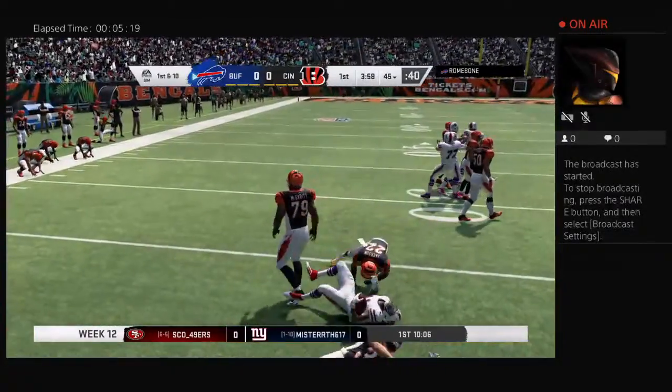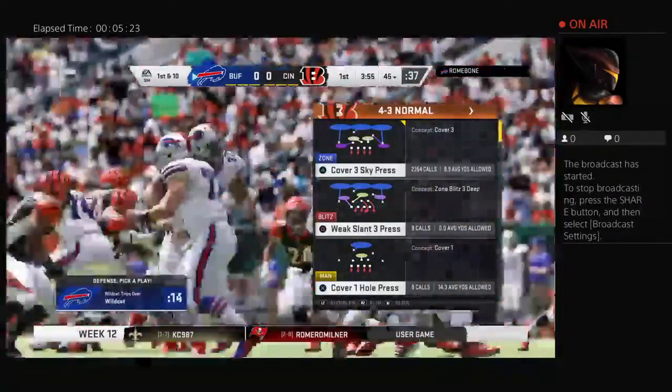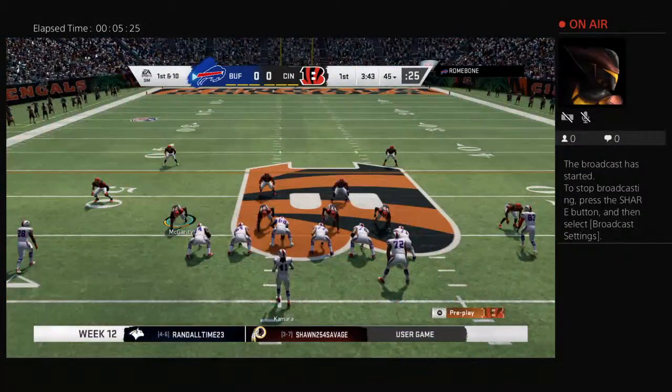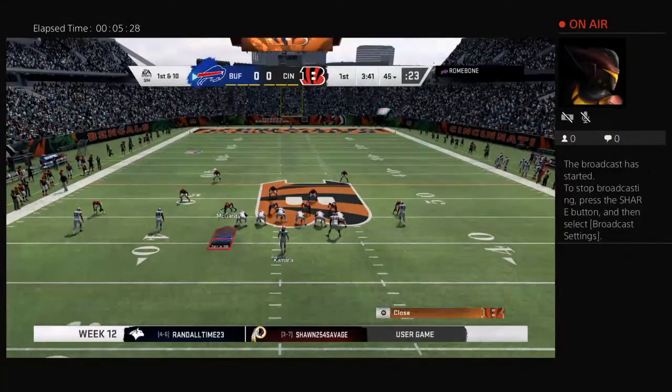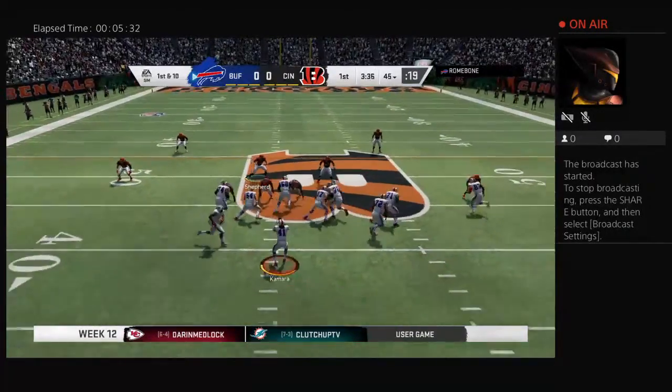And he'll be tackled right on the chalk of the 45. 12 yards that time, and a Bills first down. Watch the slant. Watch the slant.